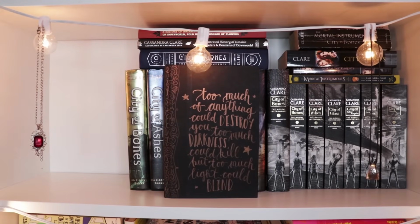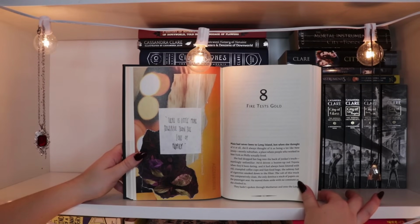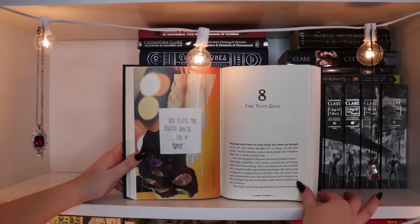This is a one-of-a-kind defaced edition of City of Lost Souls, which is my favorite book, from Jenna Claire K here on YouTube. Basically, she went through the entire book and put in these cute little collages and little notes and drawings that I absolutely love. It was such a cool, unique birthday gift. So thanks so much, Jenna.